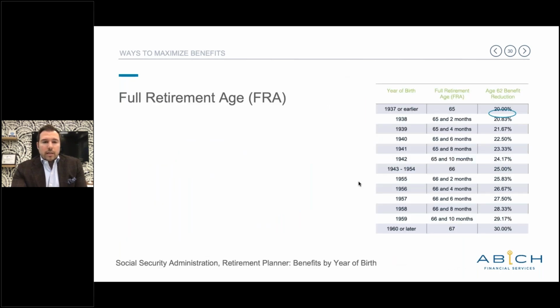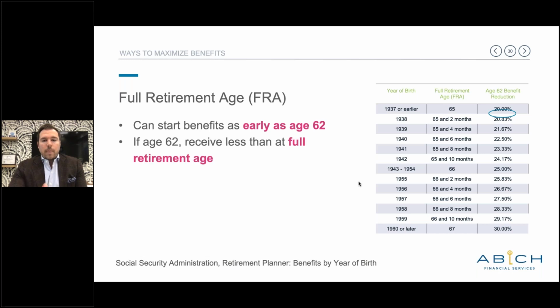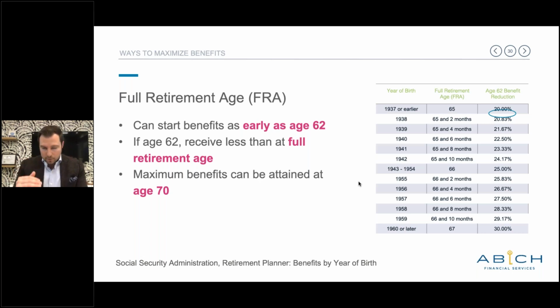Hopefully everyone knows that if you take benefits early at 62, benefits are going to be reduced. 62 is the first age in which most people are eligible to take Social Security benefits. Now, widowers can start a benefit at age 60. If you're widowed, you can start a survivor widow's benefit at age 60. If you're not widowed, however, you can start benefits at 62. That's the first age anyone's eligible. And every year you take it early is a deduction of your benefits, and benefits can be reduced by 25 to 30%.